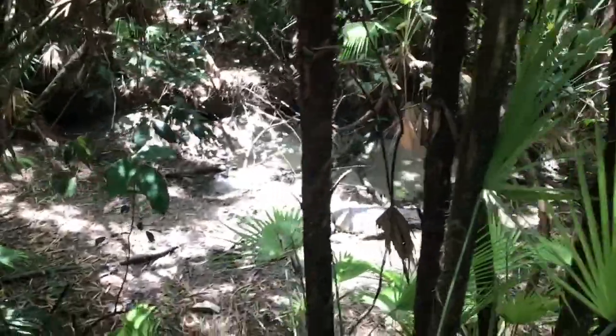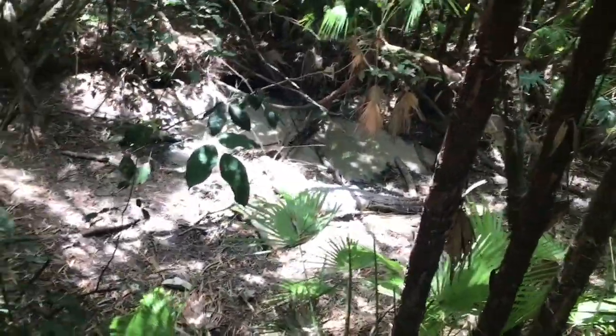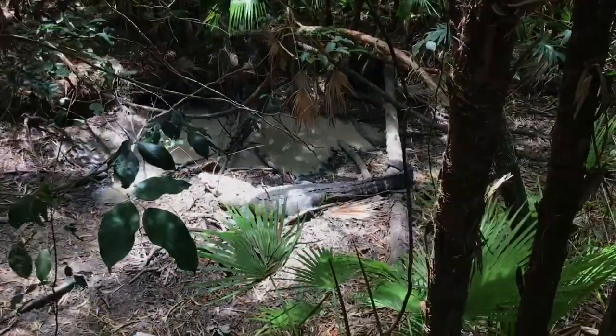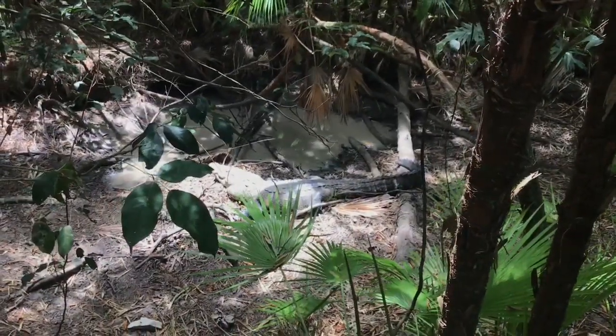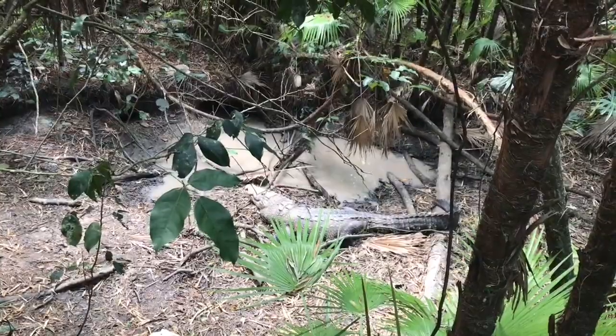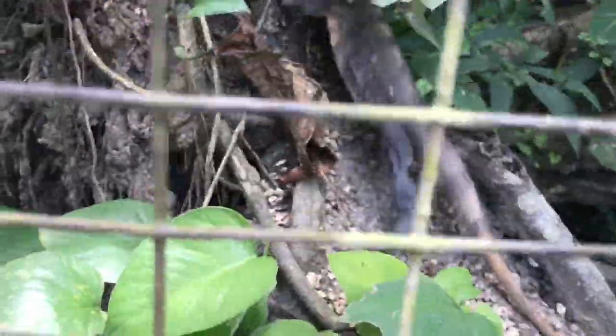Whoa. Guys, look at this crocodile. And that thing is breathing. Can you imagine my phone dropping here? Do you guys see this? I'm not trying to wake him up, but hey! It's a smaller iguana.